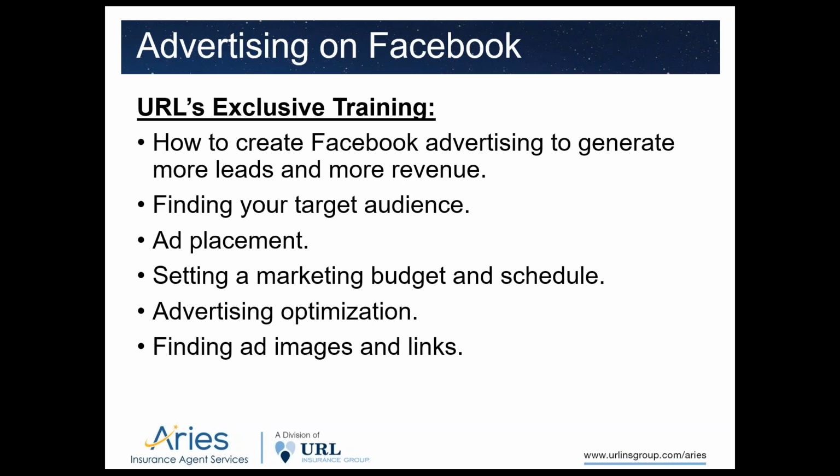So we have sessions with this. We have two sessions on Facebook advertising. We had general information about Facebook and how you can get started, and then the second session was an exclusive training for agents that are contracted and currently doing business with URL on how you can do that advertising yourself and how to really target your advertising, when to place those ads, and how to get some eye-catching ads out there to really market your agency. So those are the two different sessions that we had on advertising on Facebook. But again, we do have some tools and resources, or I should say we have vendors that already do this for you if you'd rather go that route.